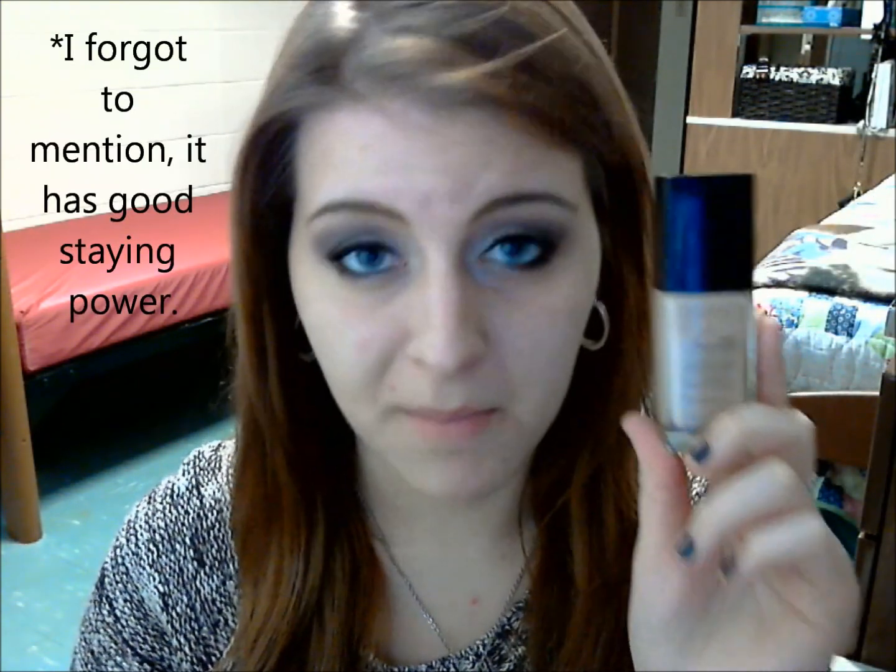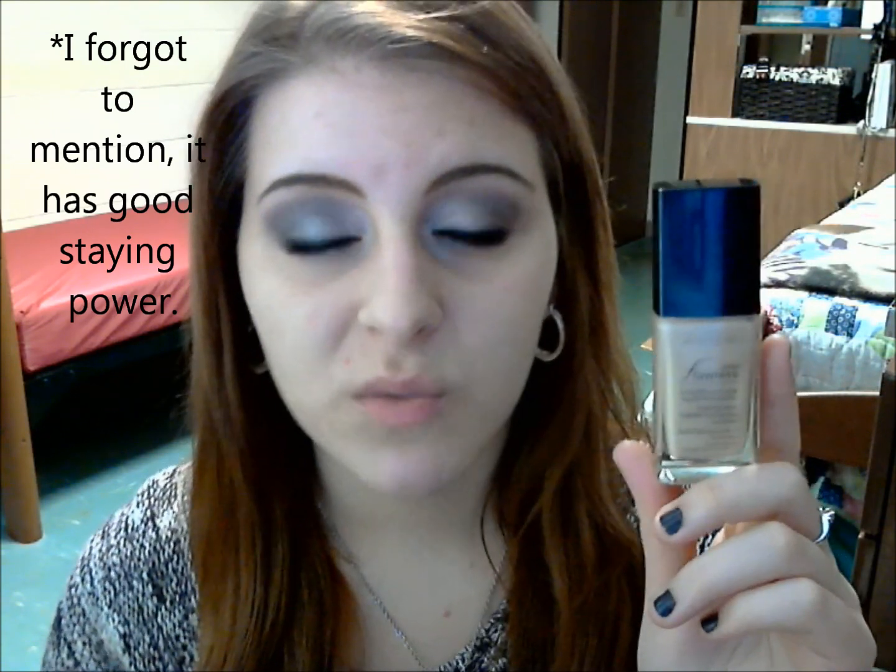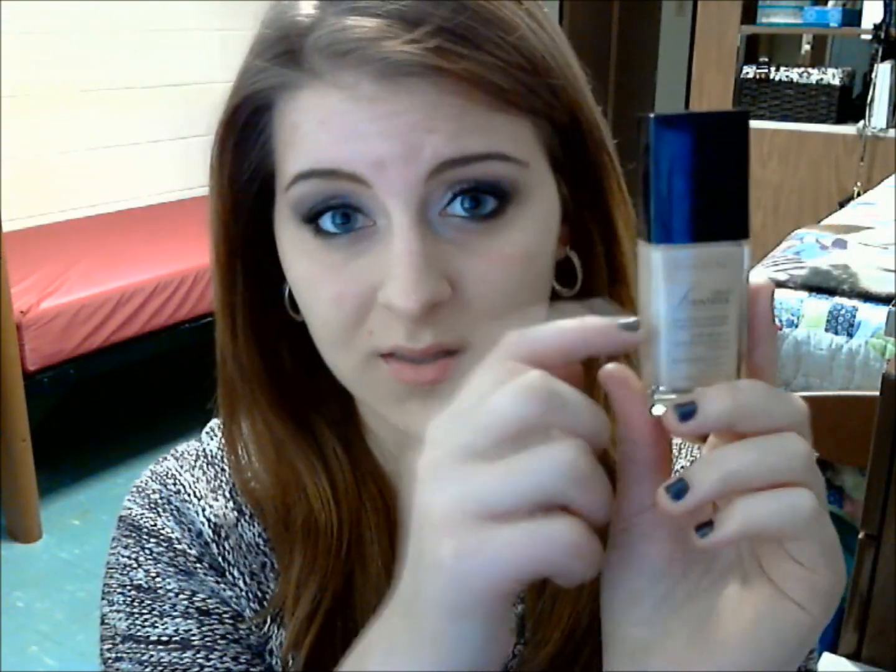It's absolutely amazing. To test out the coverage one day, I used it on a day when my acne was horrible. I haven't broken out that bad in forever. My face was red and there were bumps literally every inch of my face. I didn't want to go to class, so I tried this foundation to test it. As soon as I started blending it in, I realized, oh my god, this is really full coverage. This is legit. So if you have really bad acne or really bad places on your skin that you need to cover, this is the way to go.